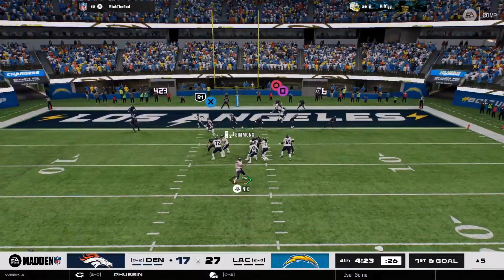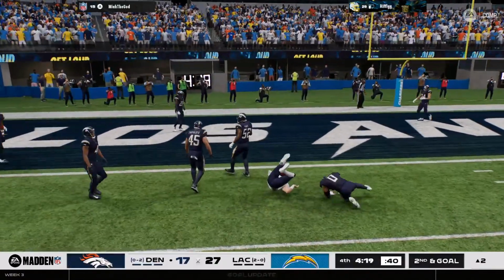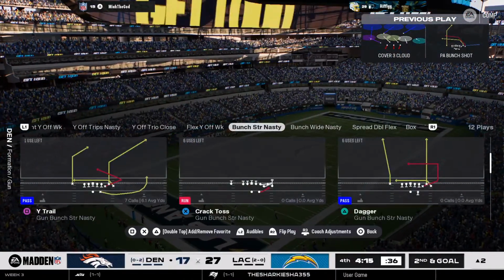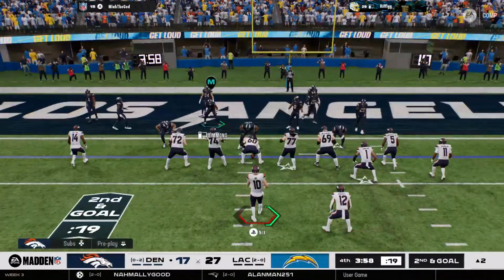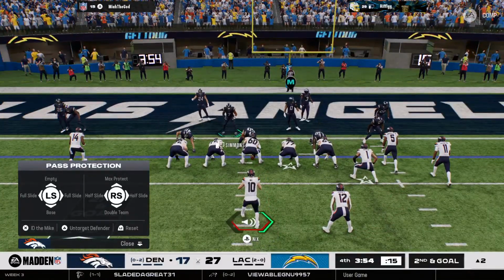Play action now. It's Nix. Forced out wide. First and goal. Quarterback thinks he's got a shot to take this one in himself. I think he's just a little late in his reaction and decision to turn into a runner. Defense has just enough time to get there. They stop him short of the end zone. Second and goal.